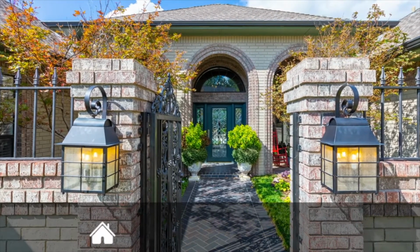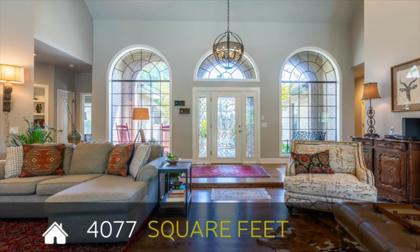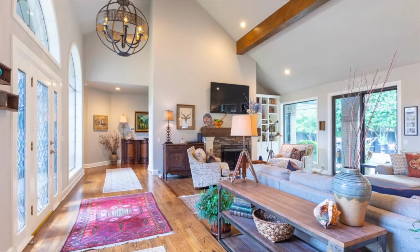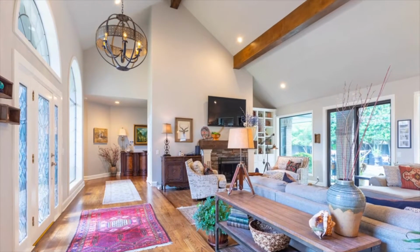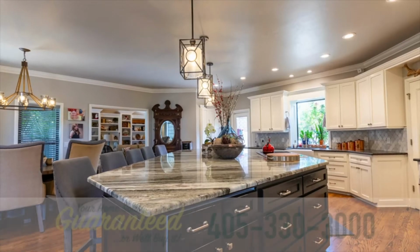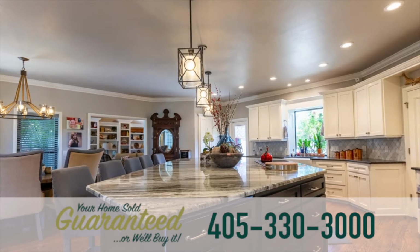An open floor plan creates an inviting space fit for entertaining. Exposed wood beams, extensive wood floors, and a remodeled kitchen to die for. The removal of an interior wall opened the kitchen to the family room in this $150,000 remodel.